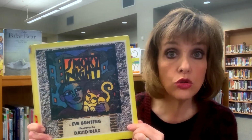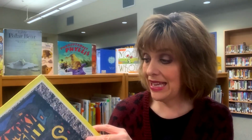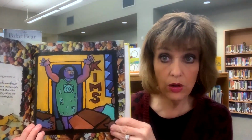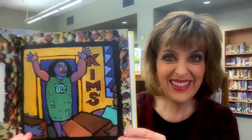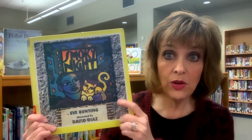But what a huge honor to have written a book that got the Caldecott Award. That's amazing. This one has very different looking pictures from what you normally see in her books. In the backgrounds, this one looks like it has cereal. Do you see that? That's delicious. I really think you should read Smoky Night the next time you go to the library. Those are just two of her books. She has tons and tons, this many in my library, so make sure you look for Eve Bunting when you go to your public library or your school library.